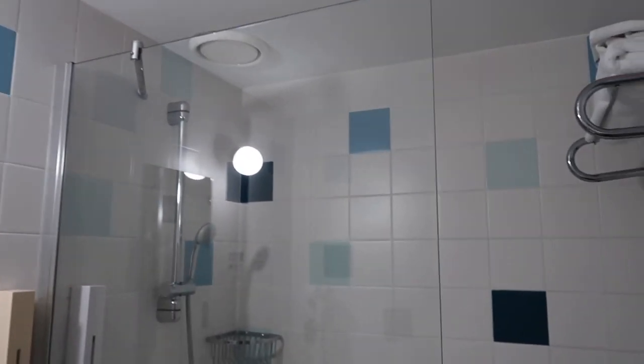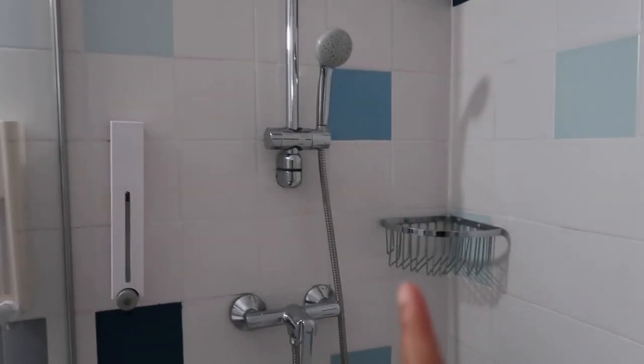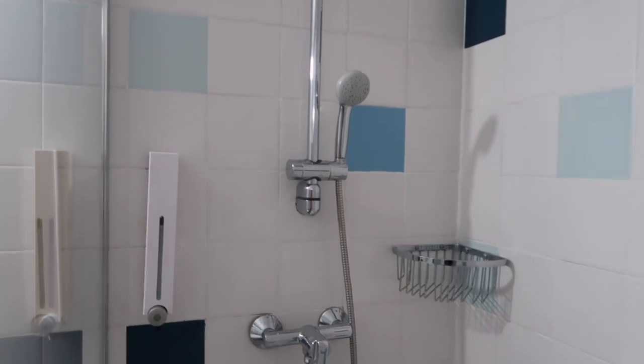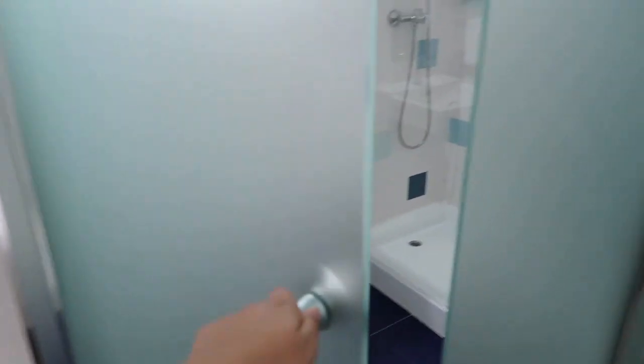And then a massive shower. I feel like the shower head might be letting us down a bit because that's the only one. But anyway, and then towels up there, bath mat. It seems fine. Everything seems really good. Everything's really clean.